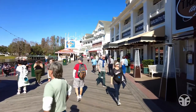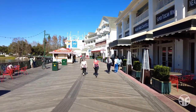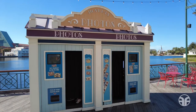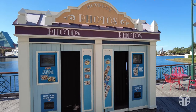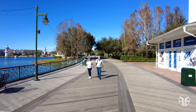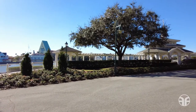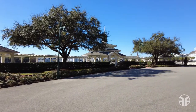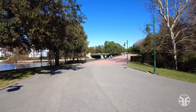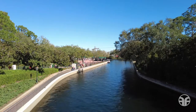Now let's continue walking down the boardwalk over to another special events area at this resort. You could even put yourself in the picture at the novelty photos booth. We've come up to Seabreeze Point, used for special events. We're going to continue walking down this pathway, up and over the bridge up ahead, and over to the right-hand side. We're standing on the bridge now. Down below is where the Friendship boats travel.